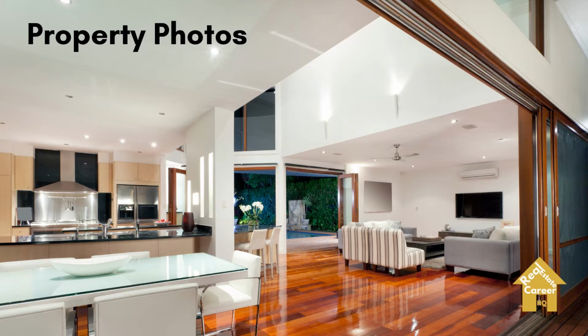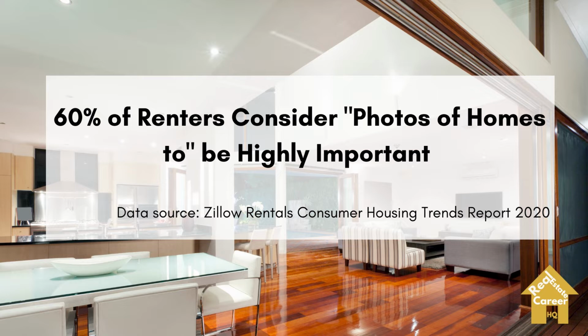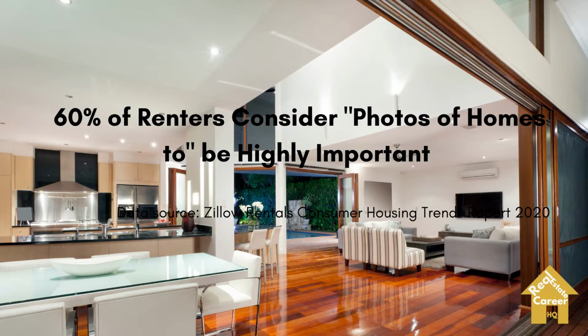Photos are great ways to make your rental ad stand out, among others. According to the 2020 Zillow Rentals Consumer Housing Trend Report, 60% of renters consider pictures of the home to be highly important. But you don't necessarily need professional photography equipment to take great pictures. Here are some tips for taking great photos.